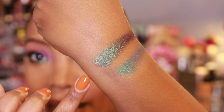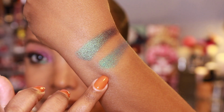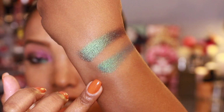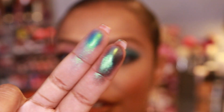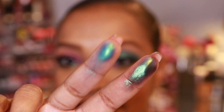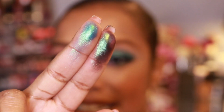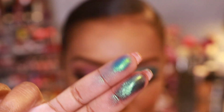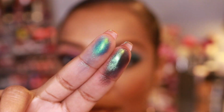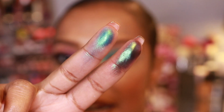This is the shade Power from the first palette, and this is the shade Money from the Wahala 2. Here they are on my fingers right here. So this is Power from Wahala 1, and this is Money from the Wahala 2 palette. As you can see, this is the closest we're getting to a dupe between 1 and 2, and these are two distinctly different colors.